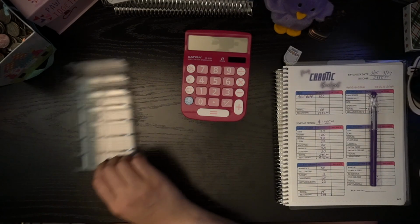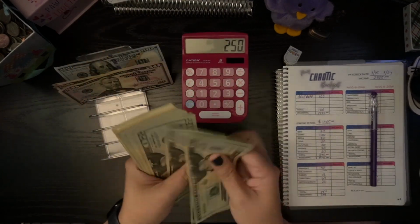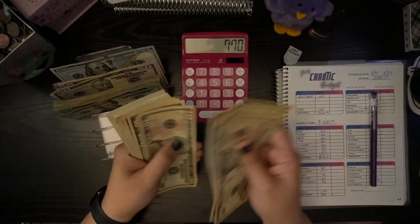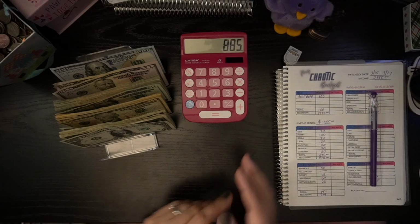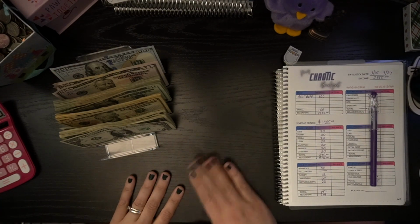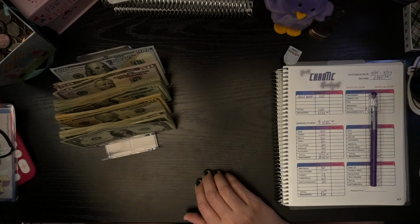Let's go ahead and separate our money and see how much we have. There it is, $885. Let's jump into it. All right, guys, so now we're gonna go ahead and start with our family binder. So let's take this out.